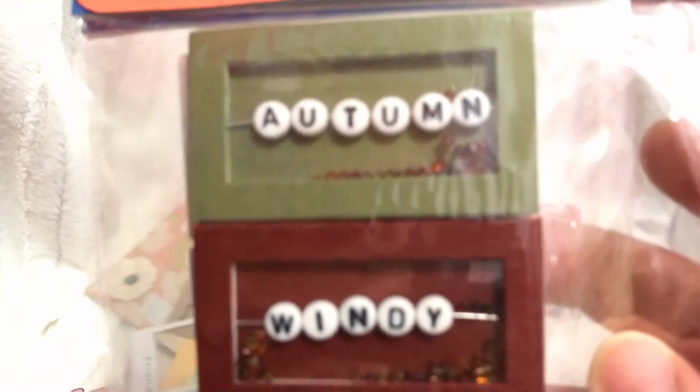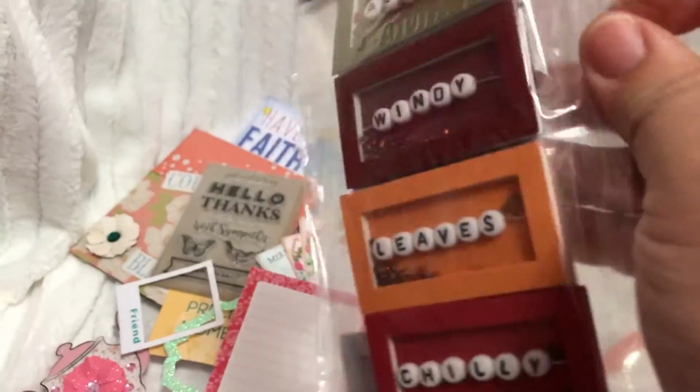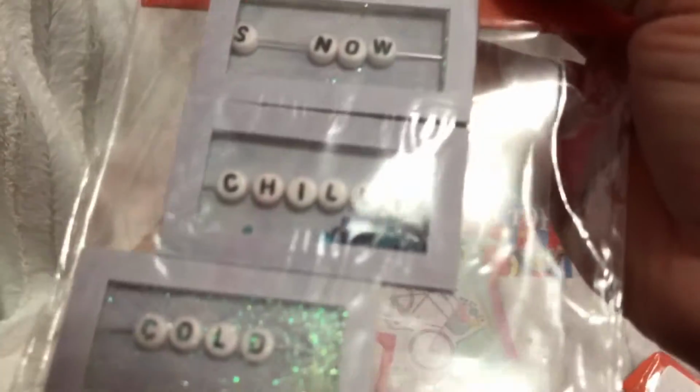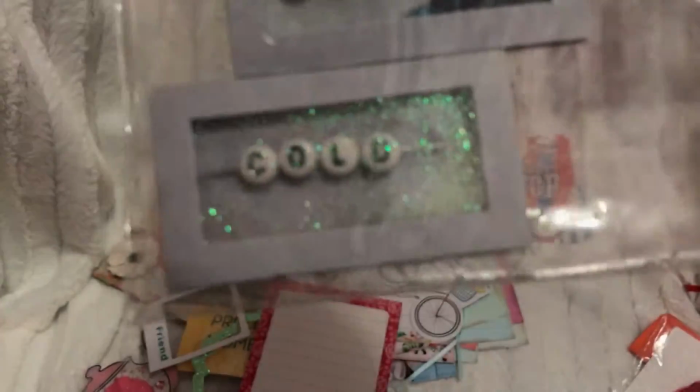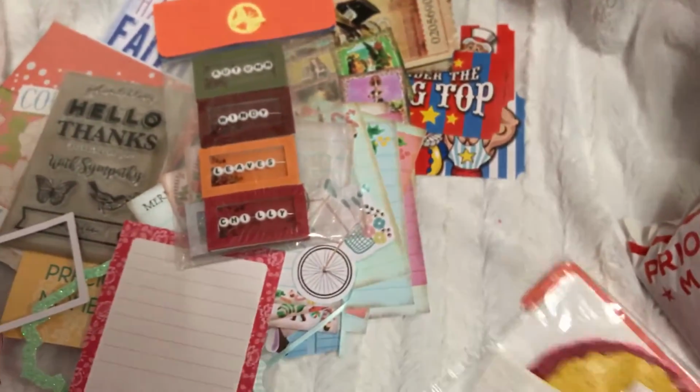It says autumn, windy, leaves, chilly, and these beautiful fall colors. And then look at these. Winter, snow, chilly, and cold. Look, that one has a glitter shaker. Oh my god, I love them. Thank you so much. Guys, she really did spoil me.